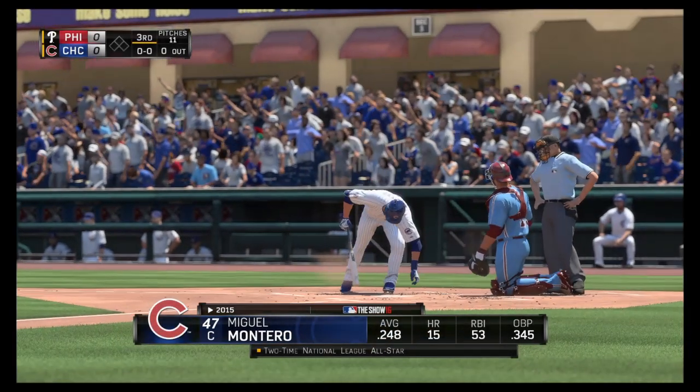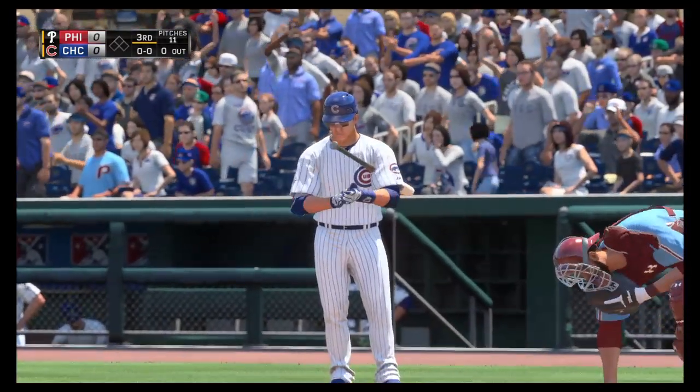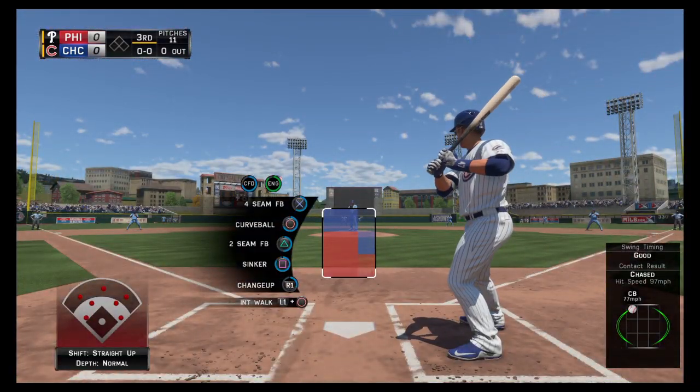Miguel Montero will come forward to begin the inning. 7, 8, and 9 to start the home third. And they're still searching for a base runner. It's been 6 up, 6 down to start the game.